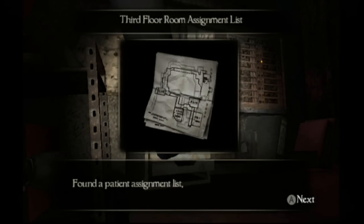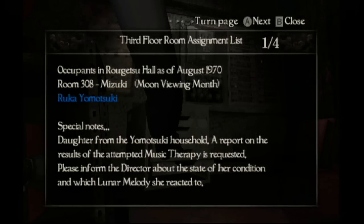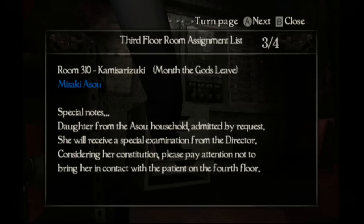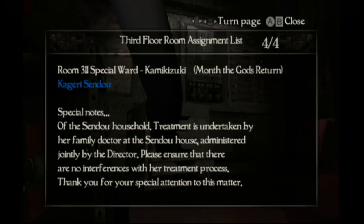Here we find some 3rd floor room assignments. We see that Ruka was on this floor in room 308, and that she was the daughter of a very important person on the island. We also see there seems to be a painter that was also on the 3rd floor who made some large financial contributions. We also see that Misaki herself was on the 3rd floor as well. Maybe that's how we became friends with her. And for the last person, we're not given too much information, just that she requires some very special attention.